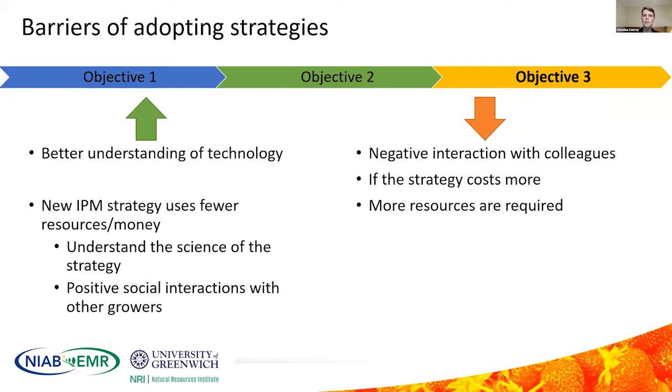And what I mean by a positive interaction is, for example, when you speak to another grower and you say, oh, I had an incredible time when using this particular product. Or the converse is also true, oh, this product wasn't effective at all. That would be considered a negative interaction. And then the people who were less likely to adopt an IPM strategy were those who had these negative interactions with their colleagues, if the strategy cost significantly more, and if more resources were required.